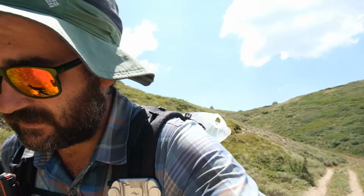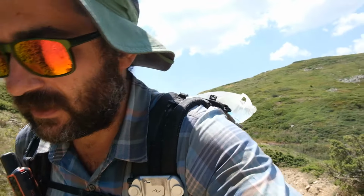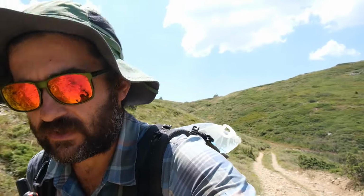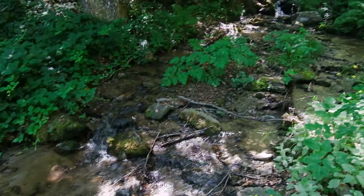But for now, Balasitsa mountain in Balasitsa Nature Park and some 20 plus kilometers on the ridge. And looking forward to Peak Radomir, which is about 2000 meters.